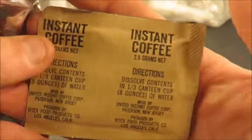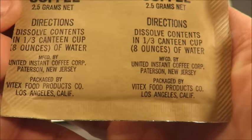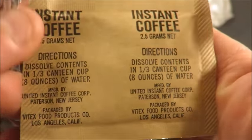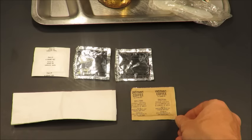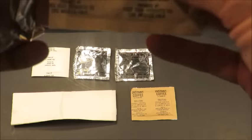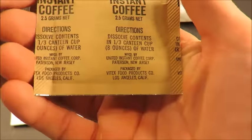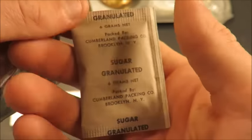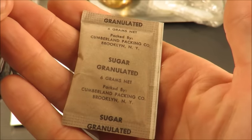Instant coffee. That's looking perfect. Packaged by Vitex Food Products Company, Los Angeles, California. Interesting. Something out on the West Coast. Usually it's out in Jersey, New York, if you guys haven't noticed. A lot of times it's Northeast production, so that's pretty cool. Two of those, and everything's looking perfect and feels fine, you know? It's very cool. Granulated sugar, just in an interesting color pack.